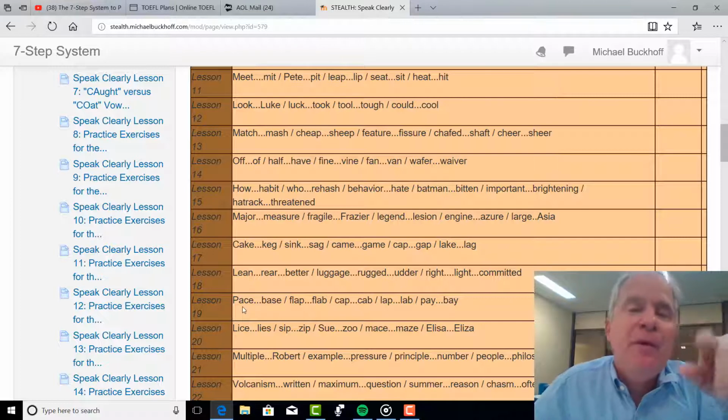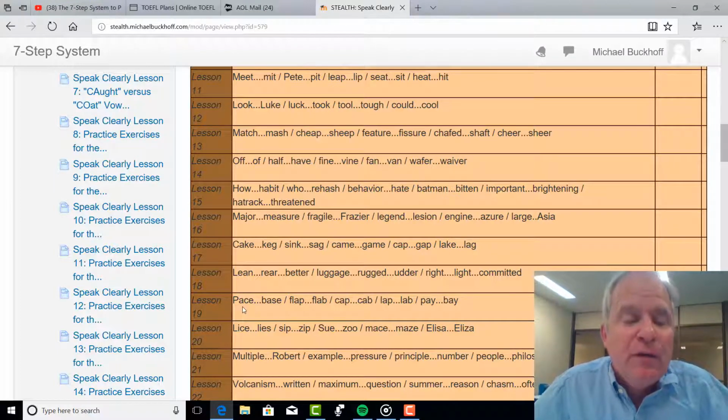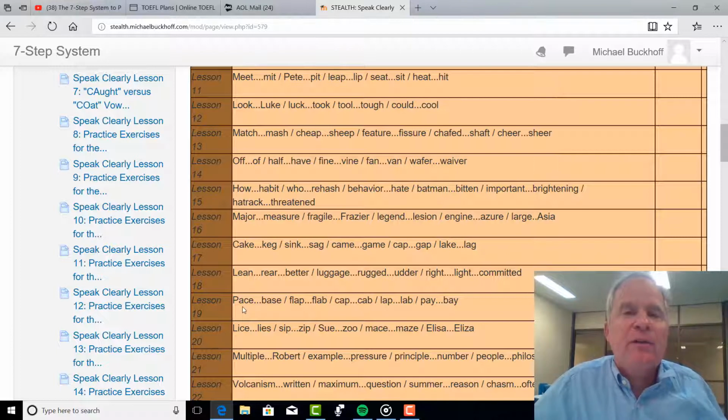But also when the P and the B is at the end of the word, notice this: flap, flab, cap, cab, lap, lab. So you have to work on distinguishing the duration of the vowels. I think the P, a voiceless consonant, typically makes the vowel which precedes it shorter. And then the B, a voiced consonant, typically makes the vowel before it a little bit longer. That's why I say cap, cab, lap, lab.